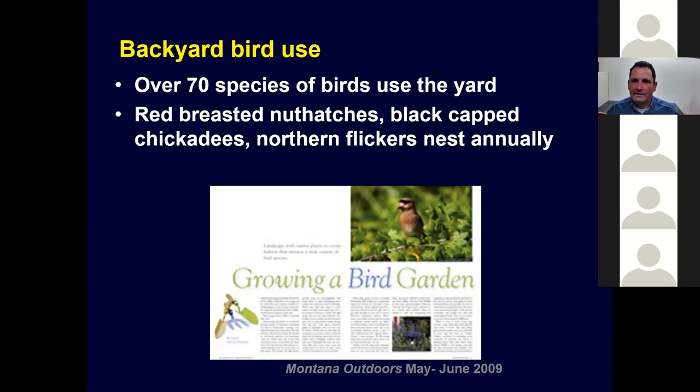And when I say use it, it's not a bald eagle or great blue heron flying overhead, or a turkey vulture circling around the neighborhood suspiciously. It's birds that actually come in the garden, land on a tree, feed on insects, nest, etc. It's ones that are really using the habitats that we provide. Every year we get red-breasted nuthatches, black-capped chickadees, and northern flickers nesting in our backyard, sometimes other birds as well. Those are the reliable ones.